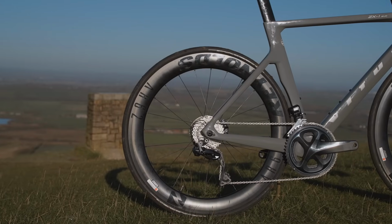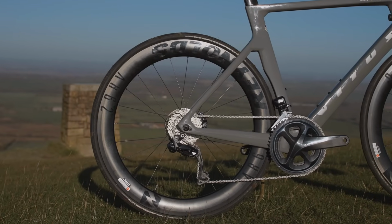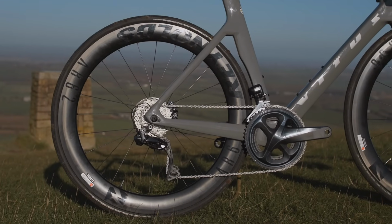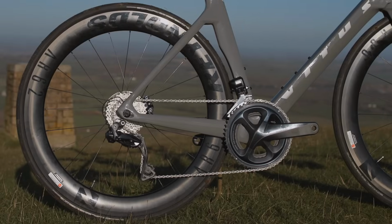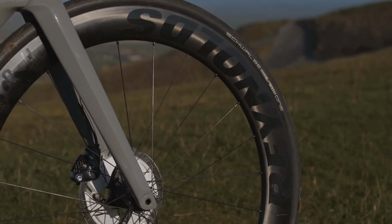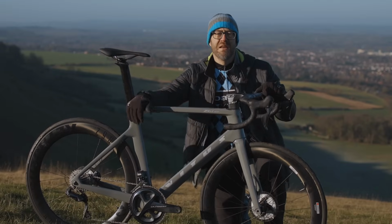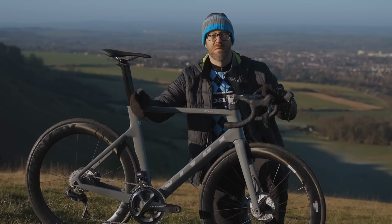Now, the price isn't small change for sure, but you're getting a lot for your money here. You're getting Shimano's Ultegra Disc Di2 groupset, which is almost indistinguishable from the top Dura-Ace that the pros use in terms of how it performs, and you're getting a race-ready Reynolds AR wheelset too, with a 58mm front rim and a 62mm rear. Everything you need to go fast straight out of the box, except pedals, obviously.